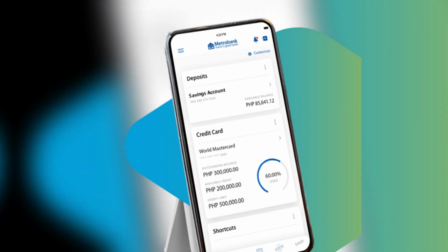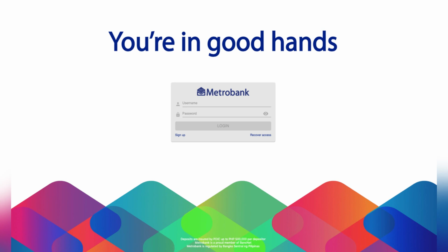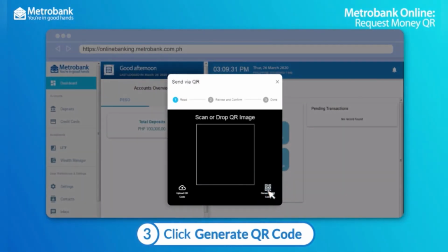Secondly, clear cookies and cache. For Chrome, go to Settings, Privacy and Security, then Clear Browsing Data. If clearing cookies doesn't help, try using a different browser such as Google Chrome, Microsoft Edge, or Microsoft. If you are trying to log in through a saved link to your favorites or bookmarks, it could be an outdated link. Try typing the URL directly into the browser or search for the official banking website through Google.